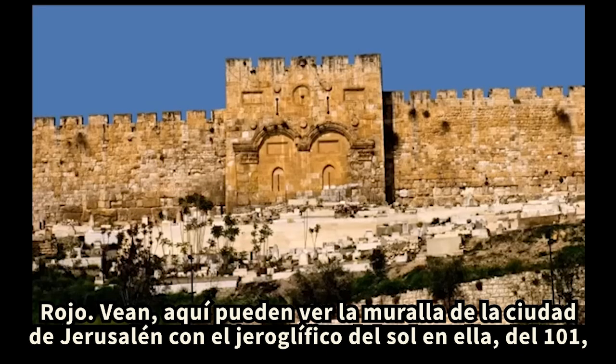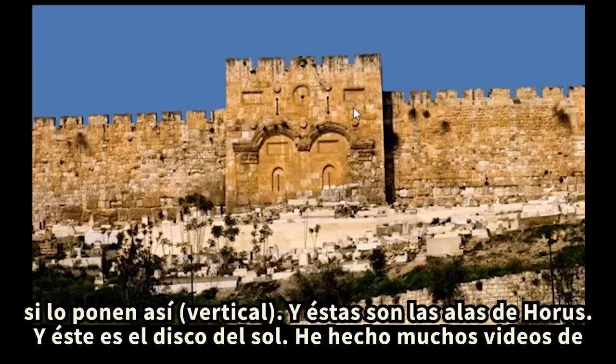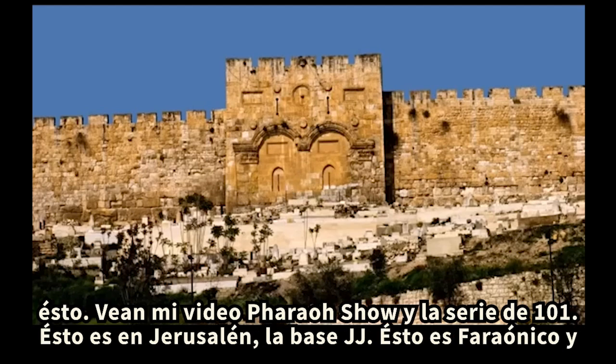Look, here you can see the Jerusalem city wall with the sun hieroglyph in it of the 101 winged sun disk of Horus. So here it is. Watch my 101 movies. So here you got the O, and this is a 1, and here's a 1. If you put it up like this, you know. And these are the wings of Horus, and this is the sun disk. You know, I made so many movies about this. Watch my video, The Pharaoh Show, and the 101 series. This is in Jerusalem, in the JJ base.